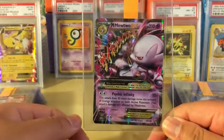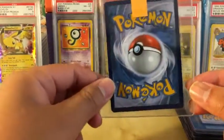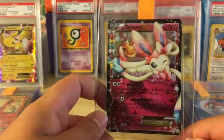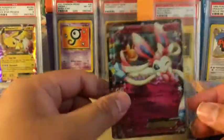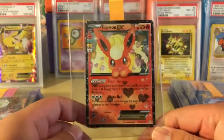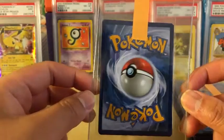Now we got Mega Mewtwo EX, and this is the Y version from Breakthrough. Clean card. Actually pretty well centered, I must say. So this one I'm hoping to get a 10 on. Now we got Sylveon EX from Radiant Collection number 21. Clean card from Generations. A bit off center on the back, so this one 9 or 10, preferably that 10, because the front is very well centered. Now we have Flareon EX. Very nice card, very playable, and very well centered though. And if you look at the back, actually pretty clean. So this one I'm hoping to get a 10 on.